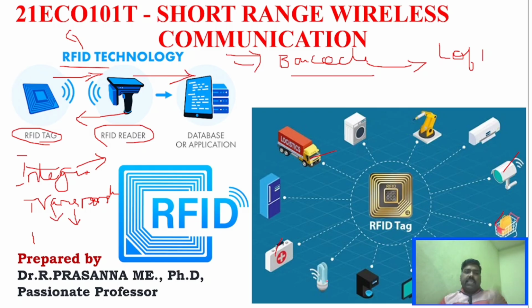And as I said, when we come to RFID, the tag and reader play a very important role. The tag is the one where you'll have the information. The tag will have coded information. If you want to monitor or track any particular device, we can have this tag on that device so that we are able to get the information frequently from that particular device.